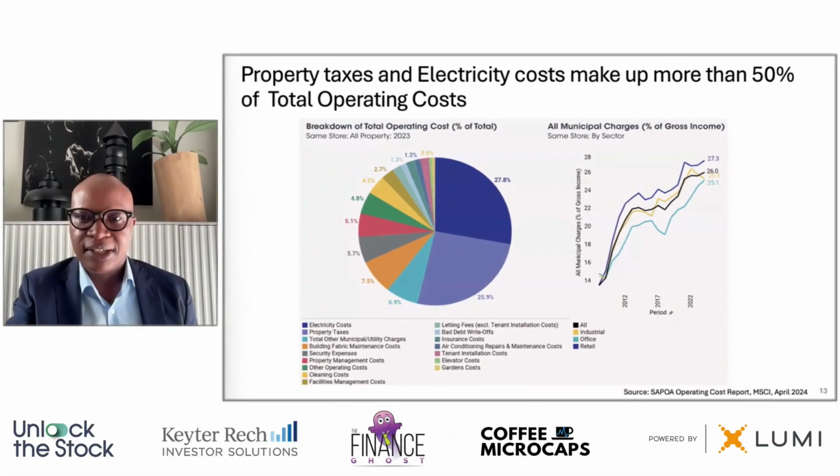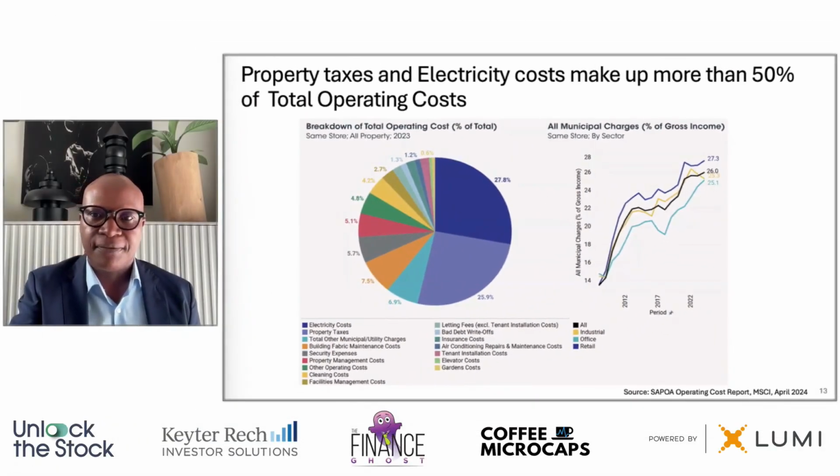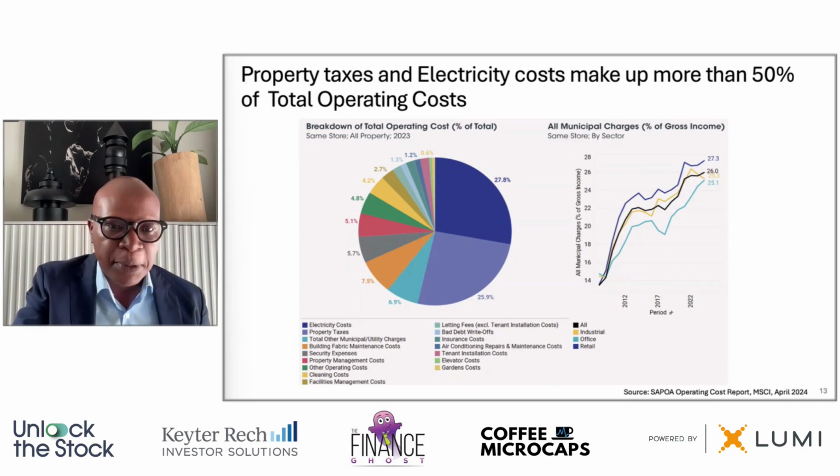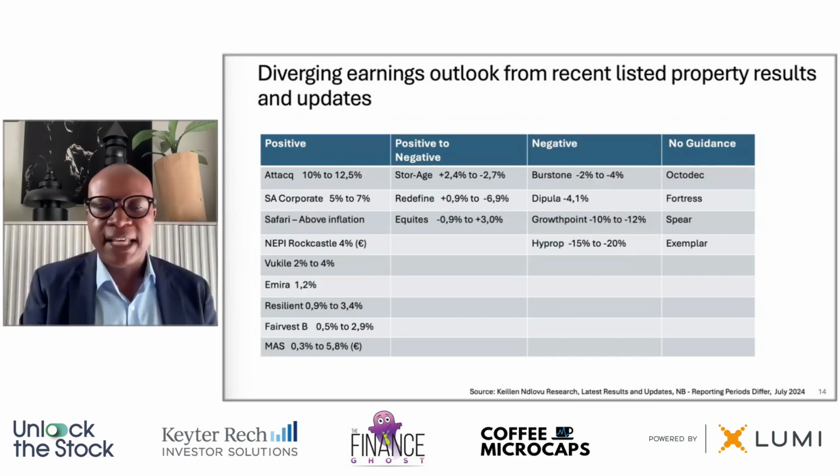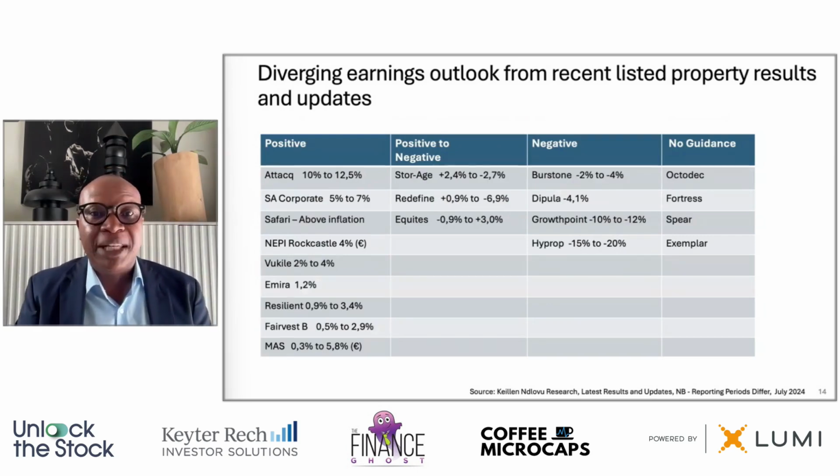And on the right-hand side, you can see that municipal charges as a percentage of gross income or your rental income has more than doubled over the last 15 years. And that's where the sector feels that pain in terms of higher operating costs. And then it's building and fabric maintenance, that's like your generators as well. Lots of installations over the last year to 2 years with load shedding. So as a result, you've seen the earnings probably below inflation over the last year to 2 years, so 3, mainly because of COVID, and then higher rates as well, and higher operating costs.